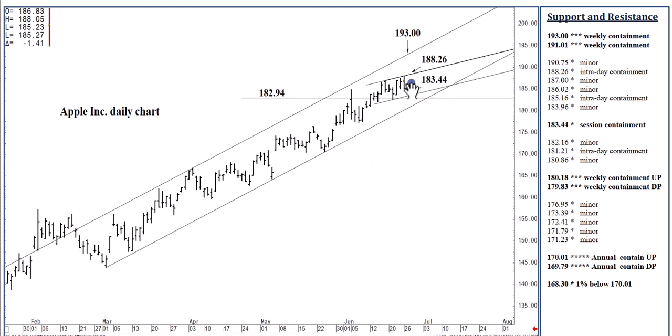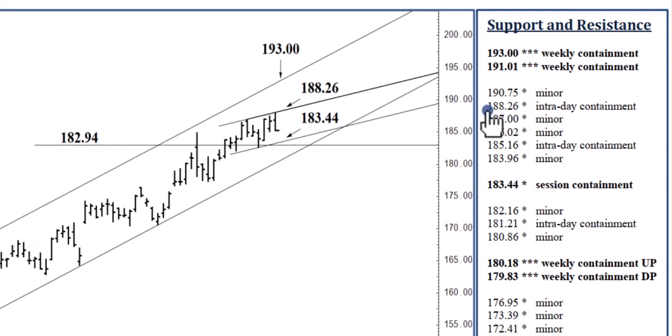Now for the day itself, I have a few charts I want to click through. These are kind of the extremes. I'm still going to keep 188.26 as an intraday resistance level. I do recall mentioning in yesterday's video that under other circumstances, I might call this session containment. It did roughly contain Monday's highs, and we backed off to close down on the day. 183.44 is actually closer to present price levels than 188.26. On the way down today, we've got 185.16, just below the settlement price on Monday. 185.16 may well contain intraday selling pressures, and above it we can rally back up to 188.26 intraday.